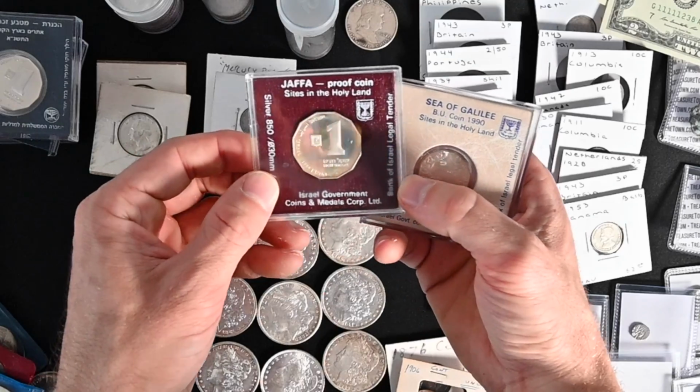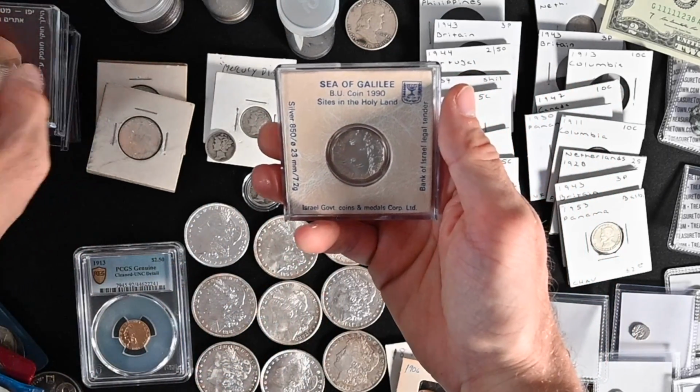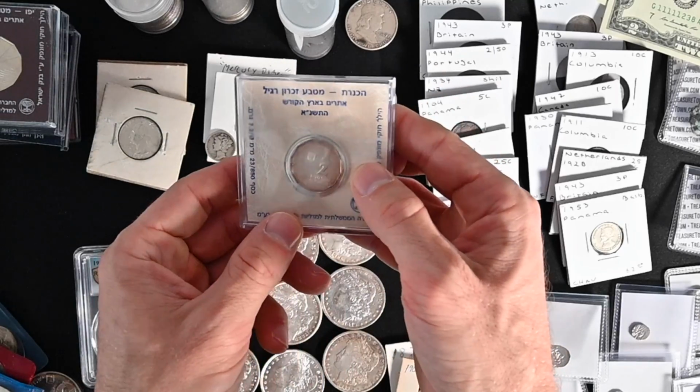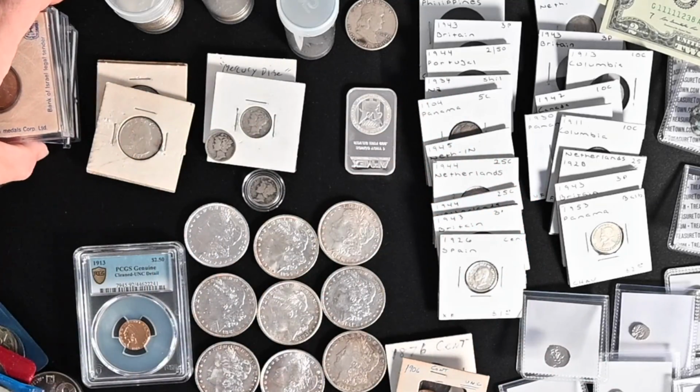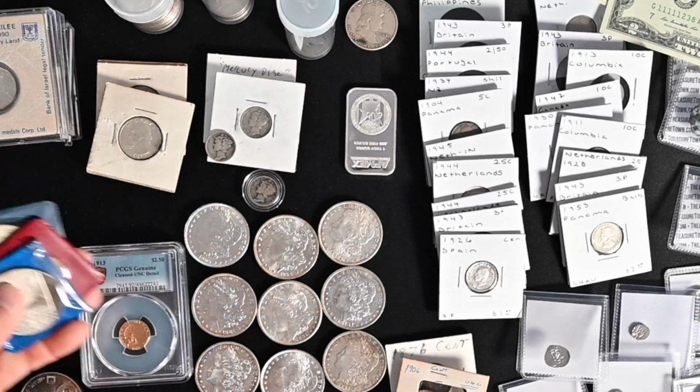Another 1 shekel coin for Jaffa. And another Sea of Galilee coin. This one is the BU version. The other one is the proof version. And that's the half shekel version. The other one is a full shekel. And we've got a couple more, which I'll show you if you come to the auction.